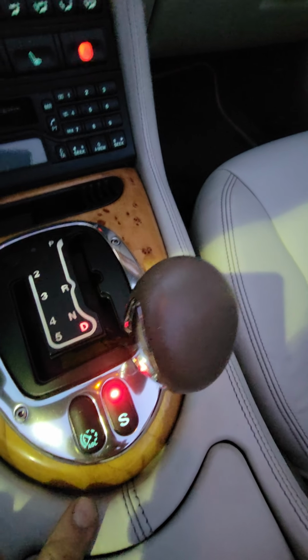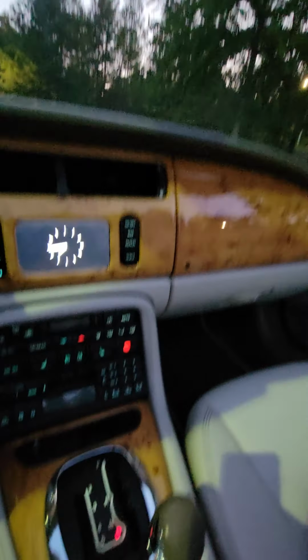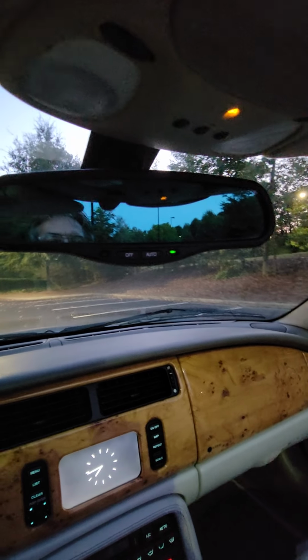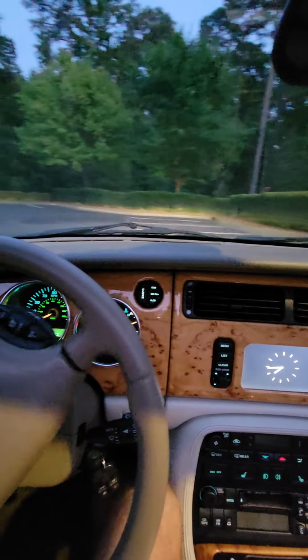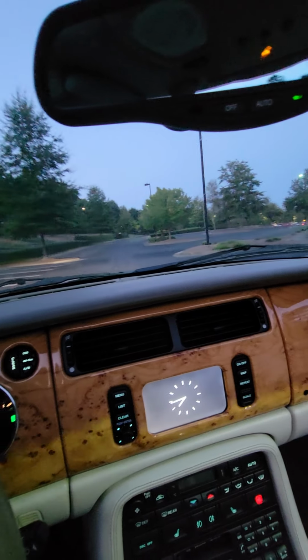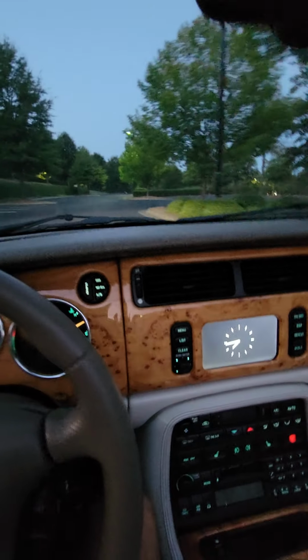Sport shift button. This is speed limiter, and I'll explain later how that works. Rear view mirror with self-dimming automated function. Check out how smooth this car feels. You can barely hear it, and it's got a nice grumble to it coming from the exhaust. Listen to that. Such a pleasant ride. This is the perfect ride to take on an evening.